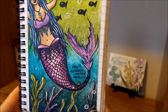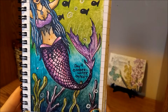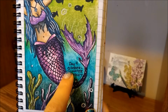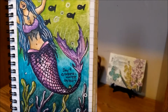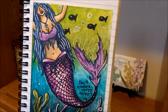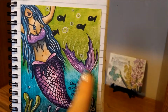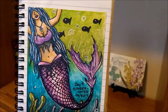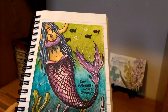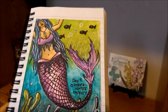So day 4, the word was underwater, and I just noticed that I've got this little bubble here that I forgot, so it makes the writing look funny. So I decided to draw a mermaid, and again I struggle with eyes, so I used her hair to kind of cover her eyes so you can't see it. I did use a reference picture on this one, mostly for her tail, because I didn't want just a normal average tail. And the glitter aspect in this is her tail, and her shirt, and her necklace.